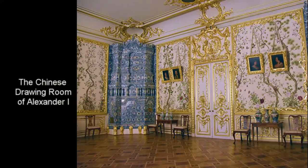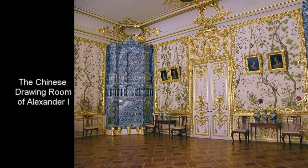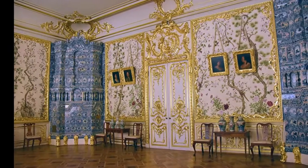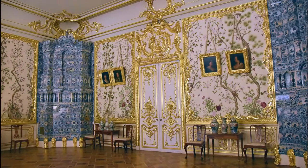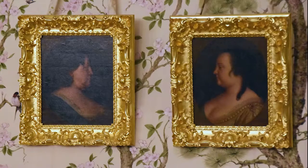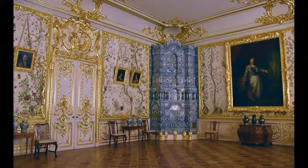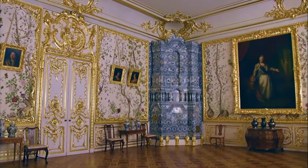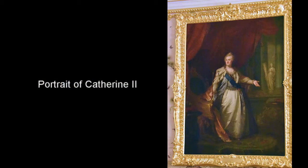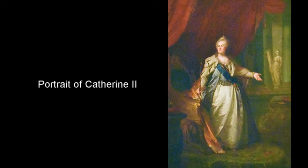The Chinese drawing room of Alexander I displays the furnishings and paintings that survived the war evacuation, like these portraits by unknown artists of Peter the Great and Catherine I, and of their daughters Anne and Elizabeth. Also on display are portraits of Catherine II and Alexander I.